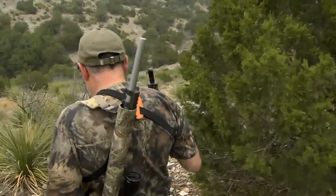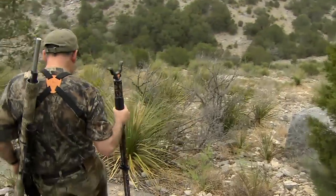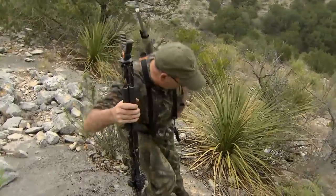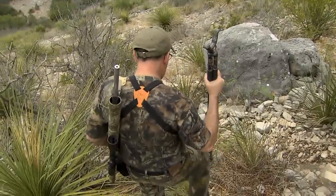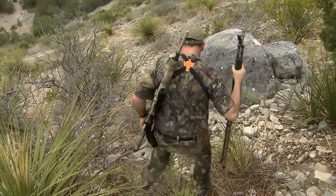Well, now while Wade stays up high to keep an eye on the animal's position, Paul carefully makes his way down the steep slopes. He's confident the Aoudad won't get up. There was a lot of firepower packed into that little round.